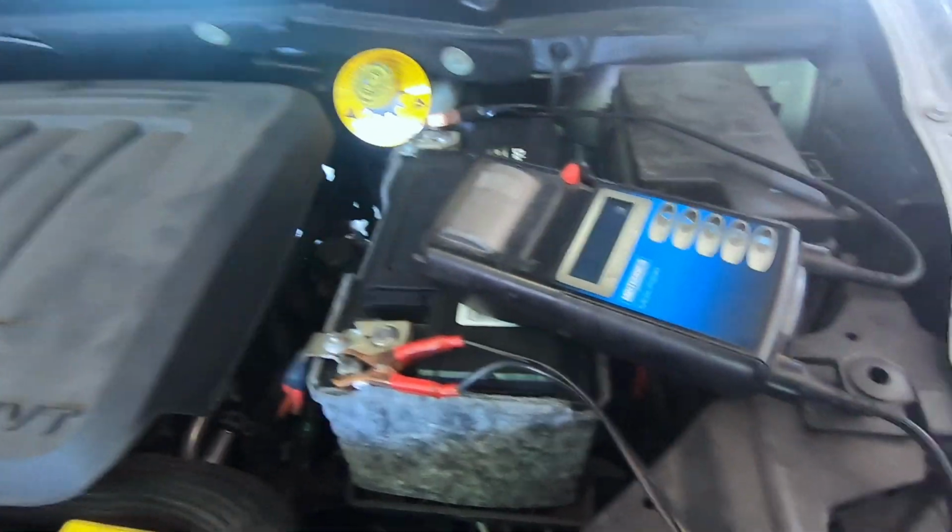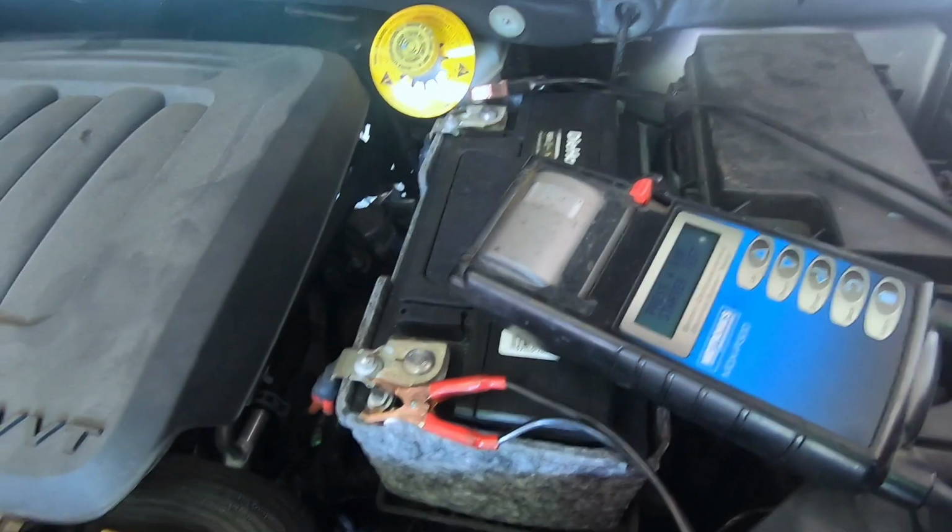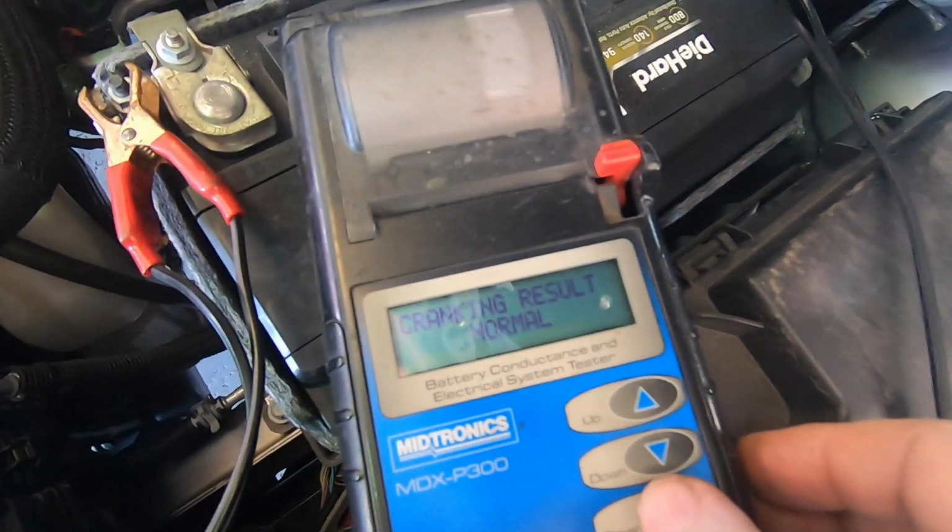I'm gonna have to fire up the motor and check the alternator now. Cranking result normal. Press arrow for a charging test. 14.1. So that's an indicator that this battery is pretty borderline. It's gonna recommend the battery. Clear the codes and see what comes back. We're not going to go there until the code comes back after replacing this battery.